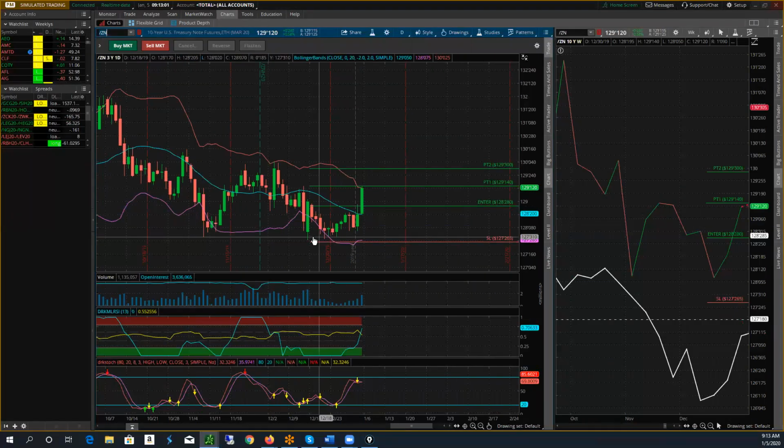This was a trade that we put on to go long on December 16th. Right here, it took some heat. Here was the stop loss at 127.265. Again, we always have our stops in place, folks, because if we're going to win 85 to 90% of the time, you have to have your stops so that when you have a loser, it doesn't blow your account up. So that's first and foremost.